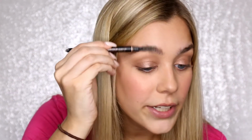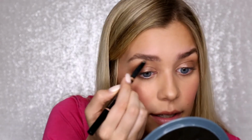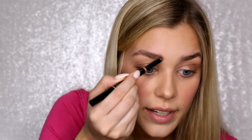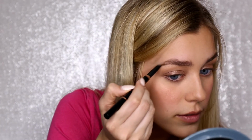So first, I'm going to be using the brush end of the brow definer, and I'm going to brush my eyebrows up quickly because this is a quick makeup tutorial, and I just kind of sculpt how I want them to look. And then after this, I go in with the pencil and fill them in. Now I'm filling my brows in lightly with this brow definer, and I really just try and lightly fill in the end of it because I don't want to have harsh eyebrows. I just kind of go for a naturally full effect, not like painted on or sculpted.